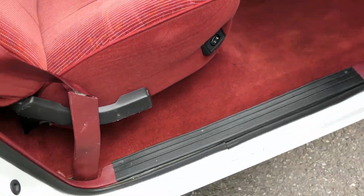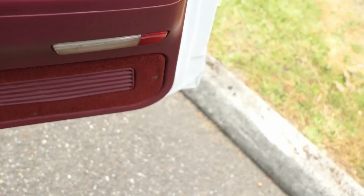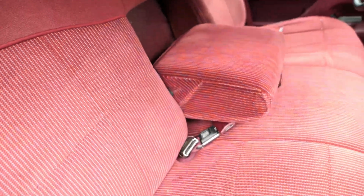I'll take you inside. So it's got a couple options. It's got the kind of almost like leather material here. It's the dark red. This is an option, the cup holder, and then the fold down armrest, but it's got belts for three. A little bit of mark here. It's kind of a common area if you know these, this area of Bronco and Ford.